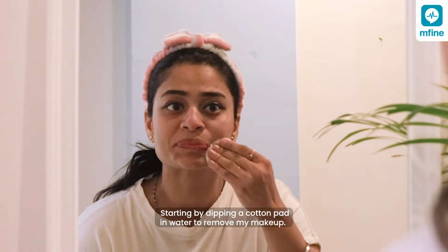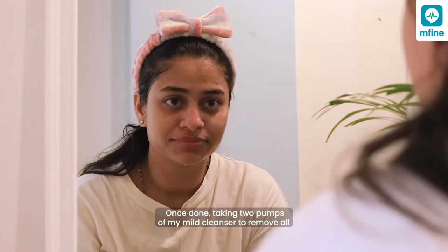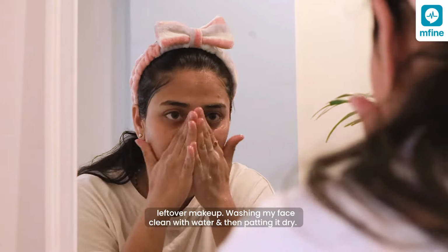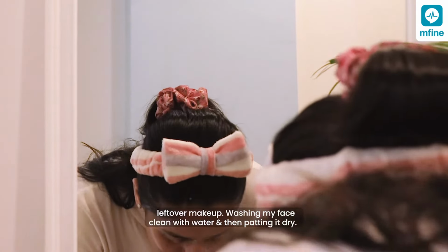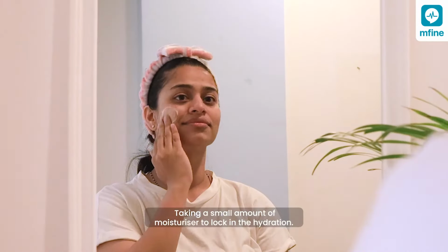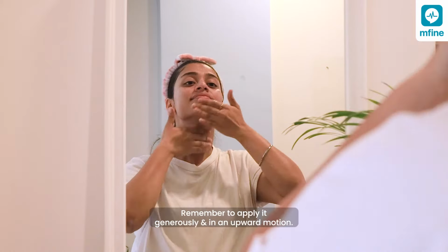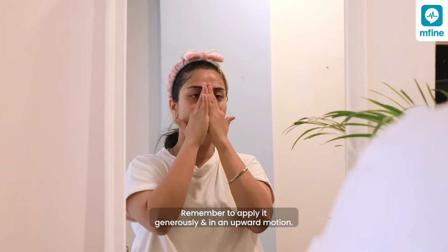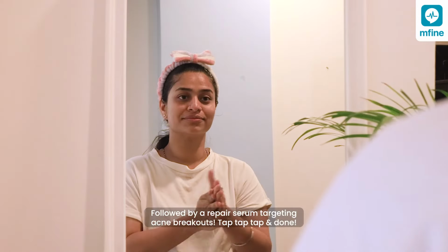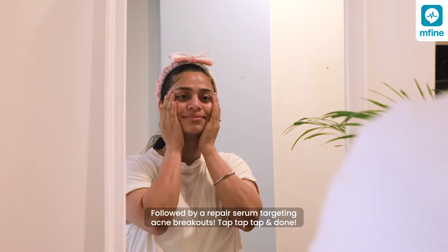Start by dipping a cotton pad in water to remove my makeup. Once done, taking 2 pumps of my mild cleanser to remove all leftover makeup. Washing my face clean with plain water and then patting it dry. Taking a small amount of moisturizer to lock in the hydration. Remember to apply it generously and in an upward motion, followed by a repair serum targeting all my acne breakouts. Tap, tap, tap, and done.